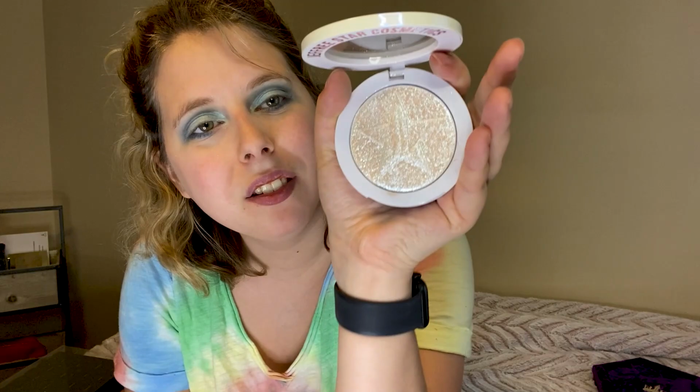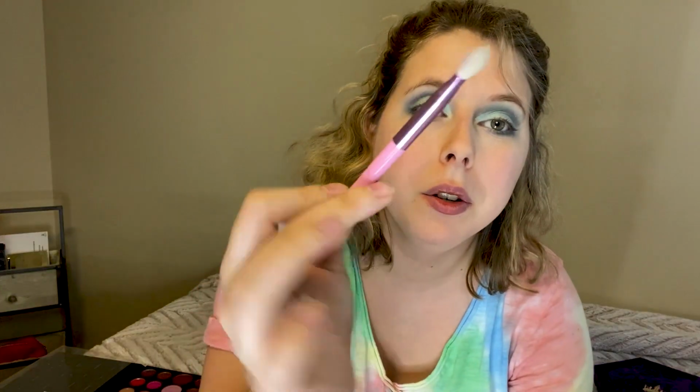What I'm gonna do is I'm going in with Jeffree's Extreme Frost Gag Me highlighter. I like this because, look how nice that is. It's so good. So what I'm gonna do is take this brush right here, which is the JS6, and I'm just going to dab just a little bit. And then I'm just gonna go right here, and just a little bit. Do a little bit more. See? Just a little bit.